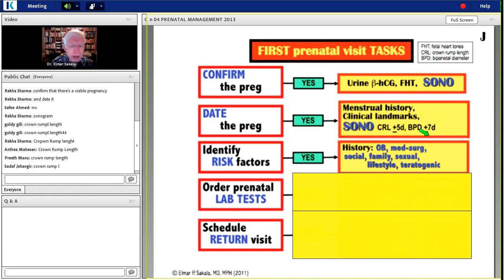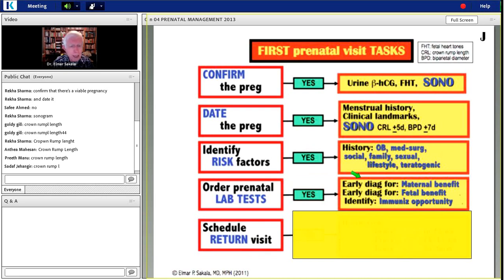Next, other risk factors, and we're going to go into all of these later on. Are there obstetric risk factors? Are there medical, surgical, hypertension, diabetes, thyroid disease, cardiac disease, social, family, sexual risk factors, HPV, HIV, lifestyle factors, teratogenic, all kinds of stuff. Prenatal labs, we're going to go over that in some detail.